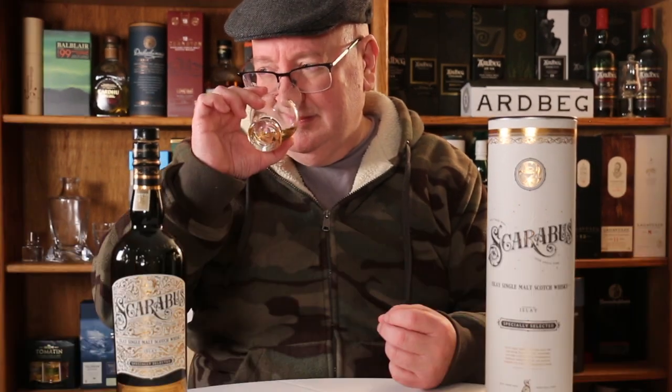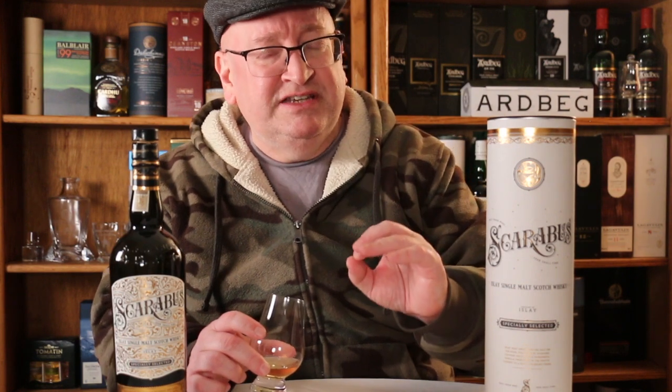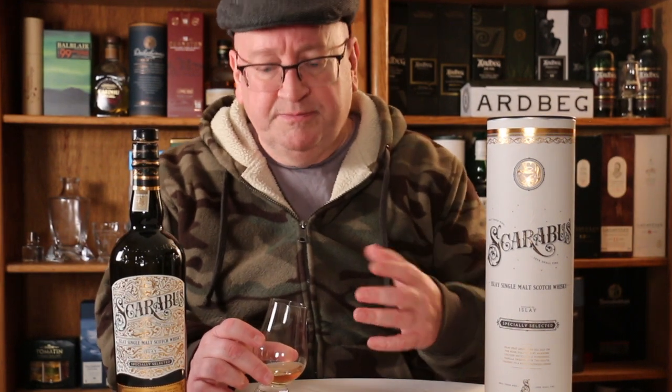There's a little bit of nuttiness even on the nose. The peat and smoke character is a little bit more like a barbecue. It doesn't have any ashiness. So it seems a little youthful on the nose. If I were to guess, probably 8 to 10 years.